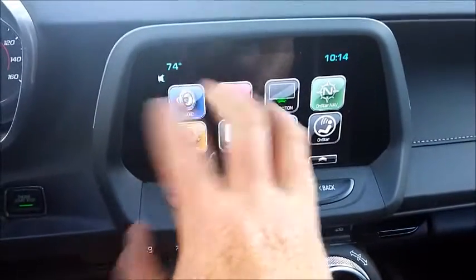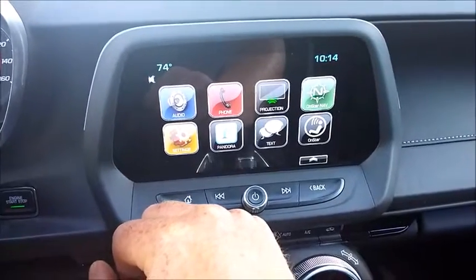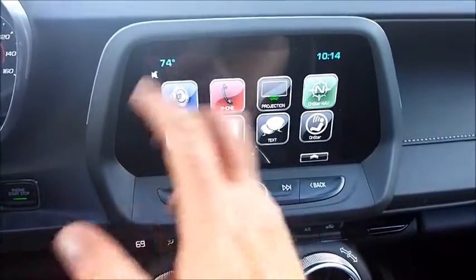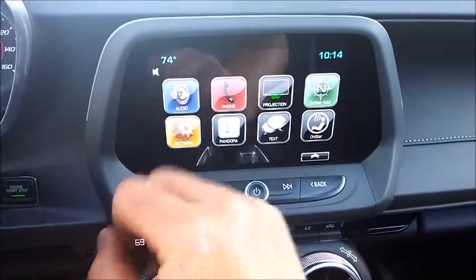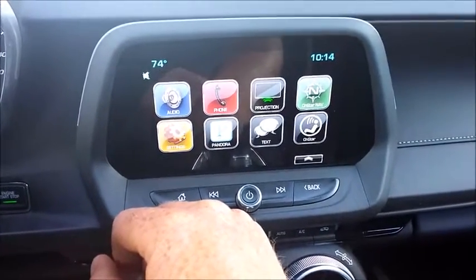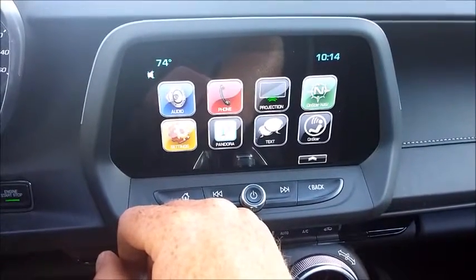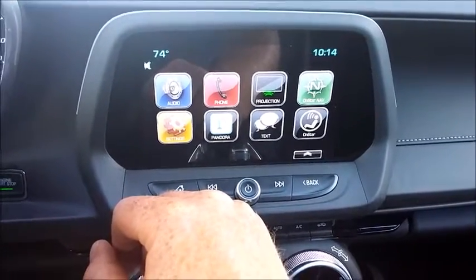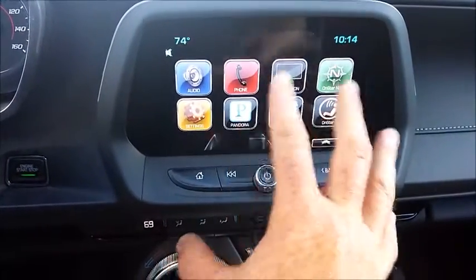So audio is very self-explanatory. Phone is very self-explanatory. When you first get in the car to pair a phone, if you push phone and there is no phone paired with it, it'll ask you if you want to. That's the fastest, most straightforward way to set up a Bluetooth that I've seen. And some manufacturers are starting to do that. I'm glad to see, because it's just intuitive. So lots of stuff on the infotainment screen.